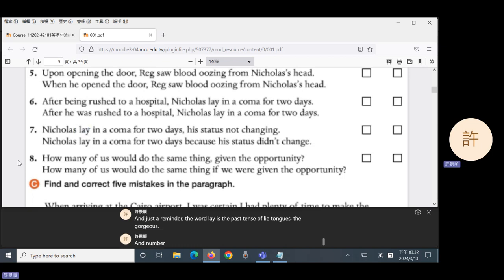And number 8, 王宇珍. 王宇珍在吗? 哦,大概跟庄严三去上厕所去了。月方宇, number 8, are these two sentences the same?